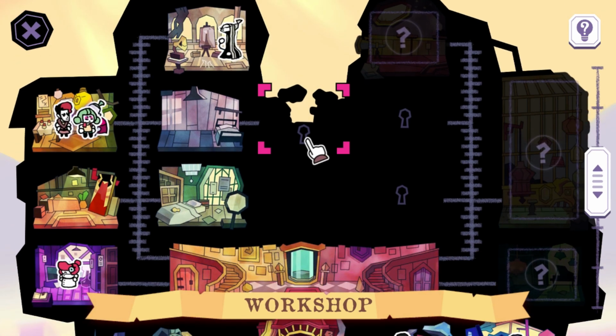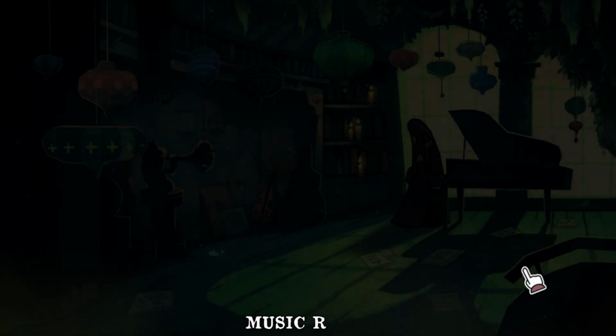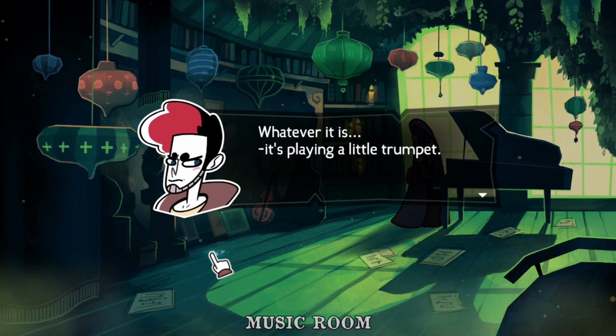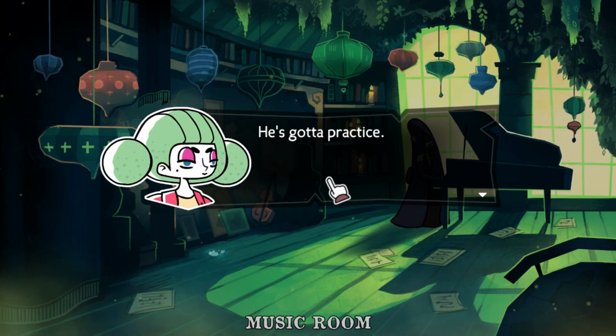Fitz's, right? What's the other room across from that? I have a feeling that's where that puzzle would be. Well, it's someone's room. We can't go in there right now. Did you just click the bottom one? Yep. Right there. Piano. Music room. Oh, whatever it is, it's playing a little trumpet. While it is the music room, he's got to practice.